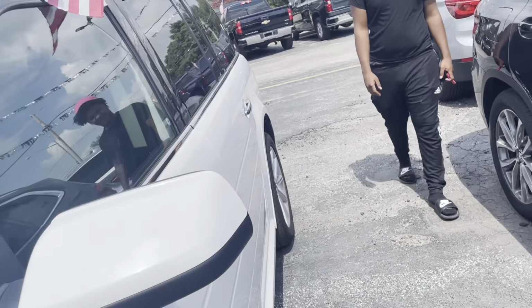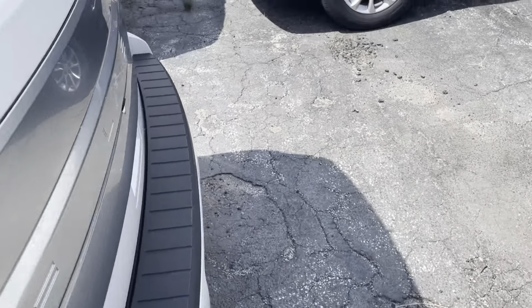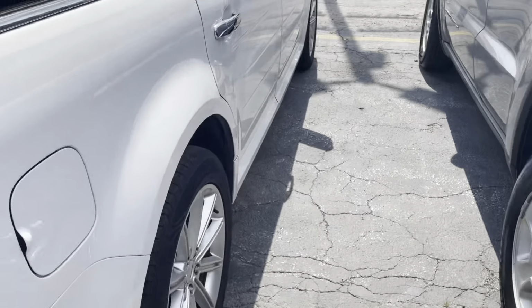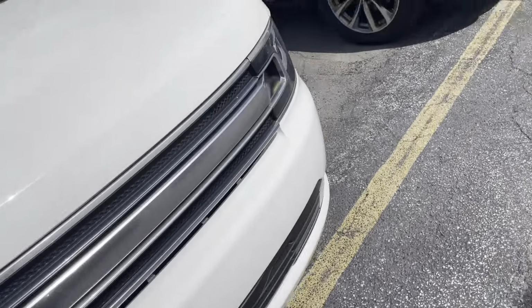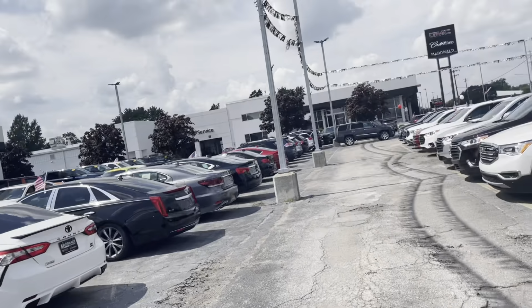Yeah. They ain't got the sunroof. Mom would have came and traded hers in. Probably had a sunroof. Yeah, my mom got a 2011 Ford Flex. Dual exhaust. Oh, yeah, she'll like this if it had a sunroof. I like it. Got sport. That's clean. I can't believe that you CT6. You got your daily drivers up there too.